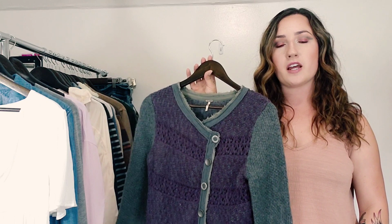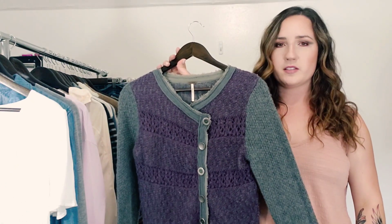I tried to look up the style number on this one, but the tag that had the style number on the inside is not there. So I'm just going to have to make this one up.